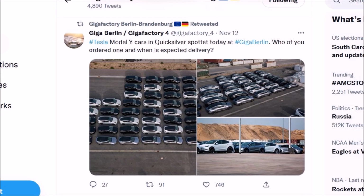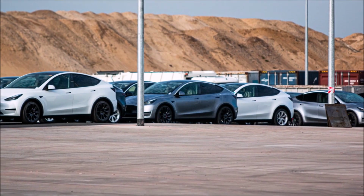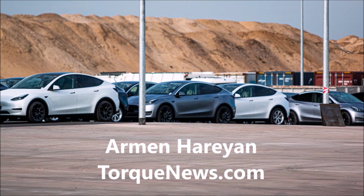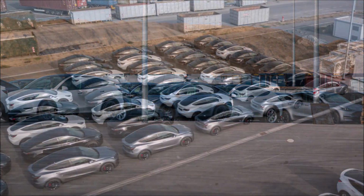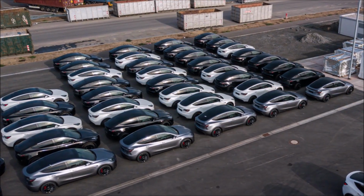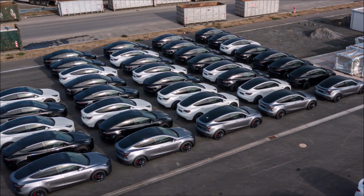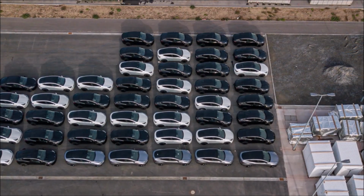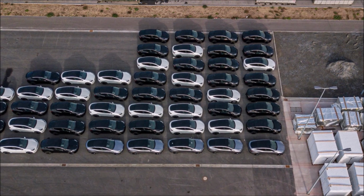Now, our friends who tweeted Gigafactory_4 have shared some images from Giga Berlin where you can see Tesla Model Y cars in Quicksilver, which were spotted on November 12, just 2 days after Tesla first publicly displayed them at the Giga Berlin factory. And our friend is asking, who of you ordered one and when is the expected delivery? I can see under his Twitter that people have ordered and are still expecting the delivery. I like the colors. What do you think?